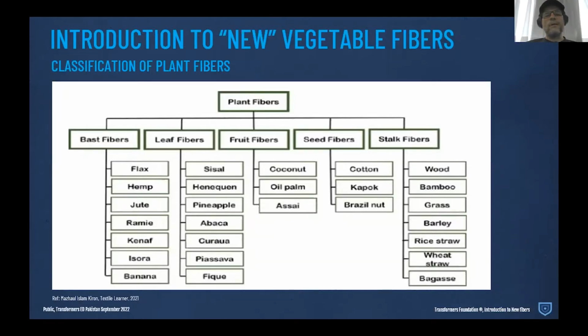And then we have stalk fibers that are mostly from small trees or other types of plants. So you see bamboo, for example, or rice straw. Rice straw is a very good fiber. So all this is a selection of what is possible. So plenty of things to work on.